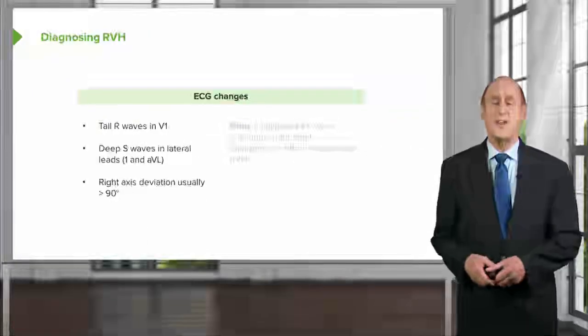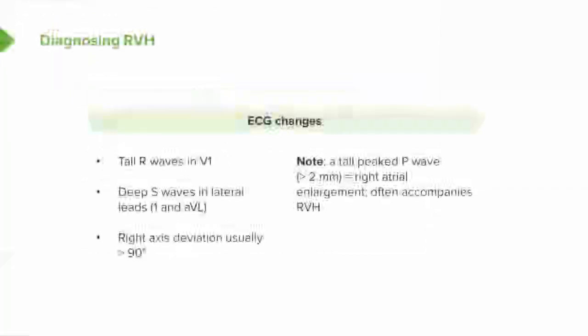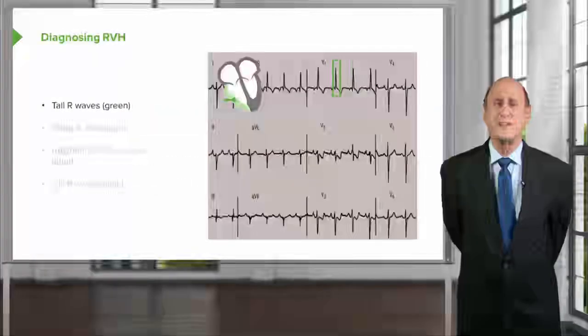So the axis deviation is going somewhere down this way. And often there is a tall peaked P wave greater than 2 millimeters. That's right atrial enlargement. So just as left atrial enlargement accompanies LVH, right atrial enlargement accompanies RVH. And here are some examples.